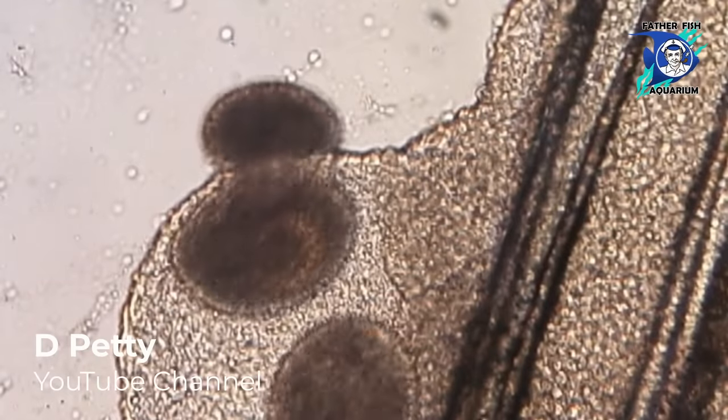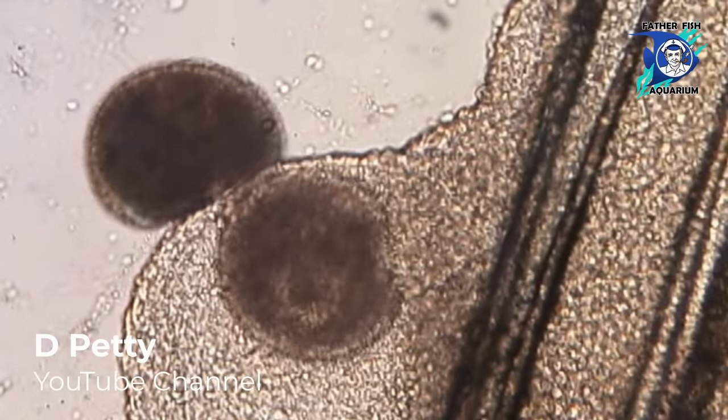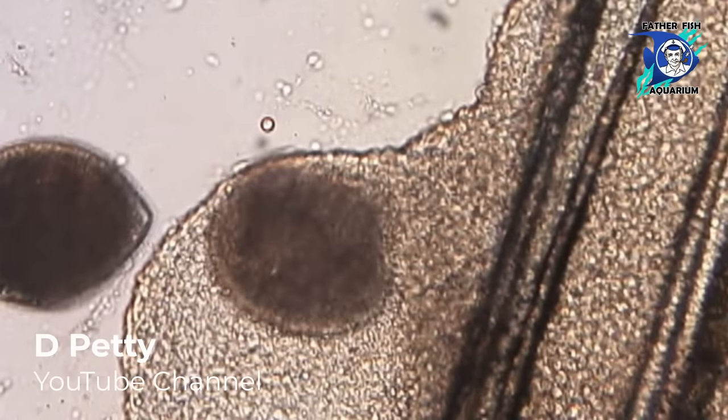The parasite can be dormant for no more than 4 days. If it does not find a host in 4 days, it dies. Once the temperature is raised and the ick parasite falls off, wait for 4 days. You can begin bringing it down slowly. Don't bring it below 82 degrees. The ick parasite will die, and the fish will be relieved of the stress of that nasty little bugger.